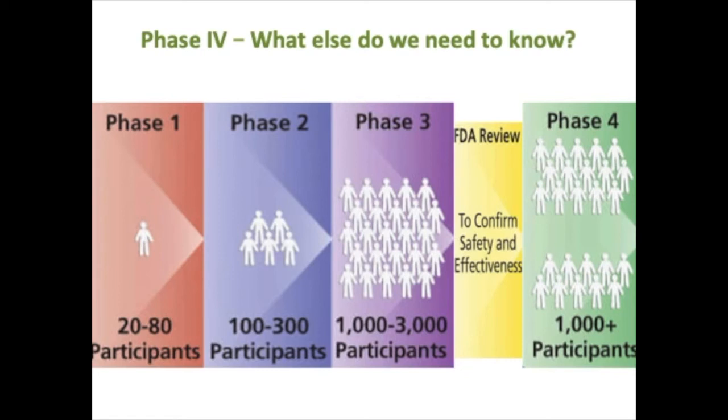For example, a drug may get FDA approval because it was shown to reduce the risk of cancer coming back after treatment. But does this mean that those who get it are more likely to live longer? Are there rare side effects that haven't been seen yet, or side effects that only show up after a person has taken the drug for a long time? These types of questions may take many more years to answer and are often addressed in Phase 4 clinical trials.